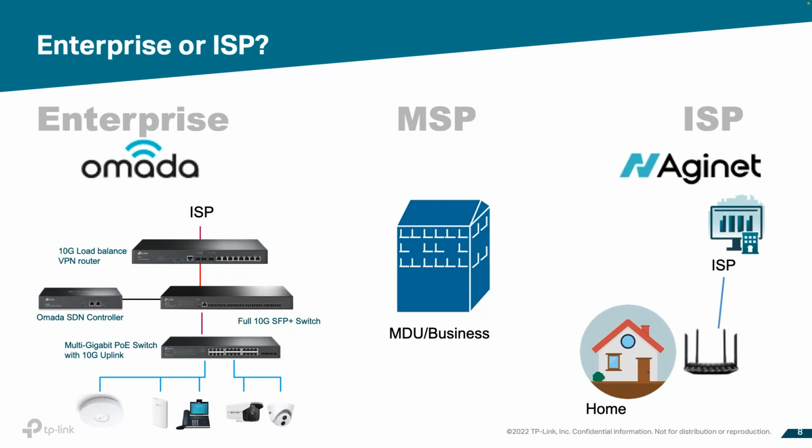So the next section, I'm going to introduce our ISP solution and enterprise solution. TP-Link provides different solutions for the ISP and the enterprise. What is an ISP solution? Most of the time, ISPs such as AT&T and Comcast have a complex deployment in the wide area, on the street, to the central office, and to your home.